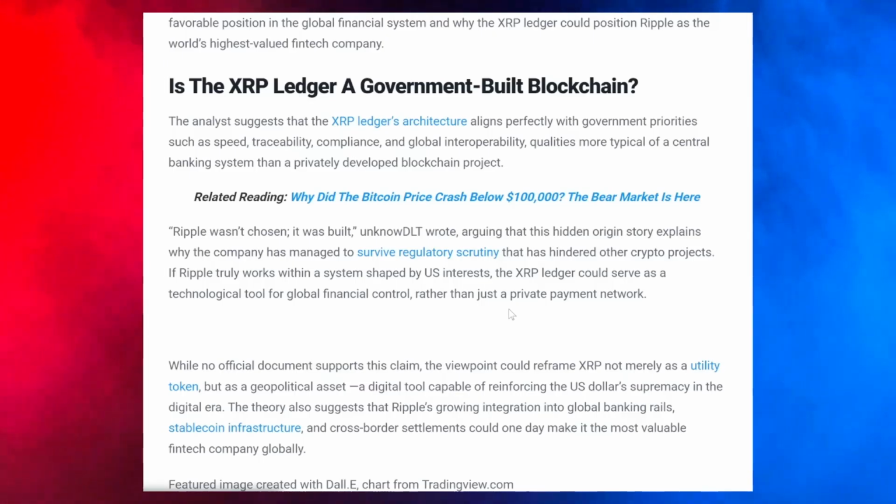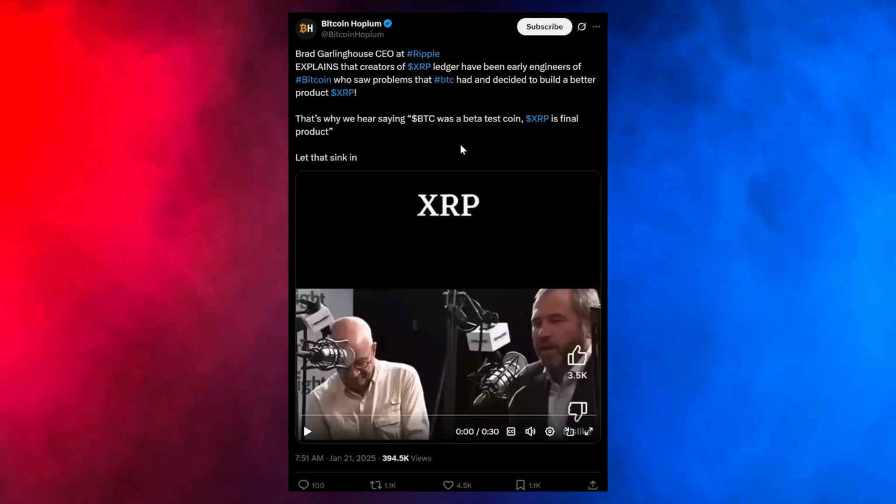It would explain so much about why XRP is so far ahead of everything else in terms of speed, efficiency, and real-world utility. This isn't just some random conspiracy theory, future millionaires. The pieces actually fit together perfectly. And even Brad Garlinghouse confirmed this.